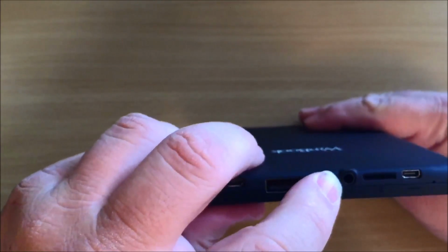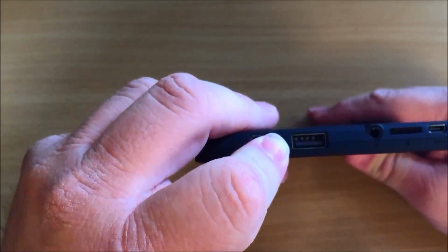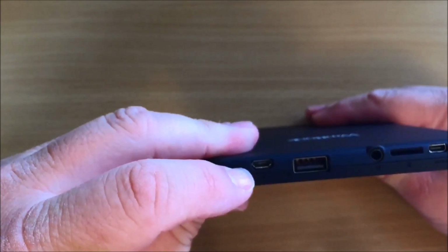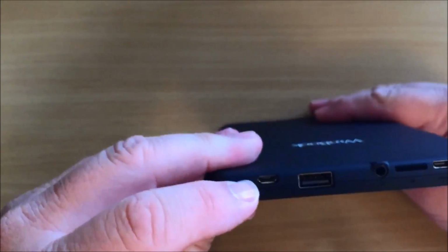Then you have the headphone jack, and here's your full-size USB 2.0 slot, and like I said, you can hook pretty much anything up to that. And then it charges with a micro USB charger, so everybody's got plenty of those.